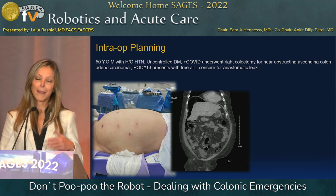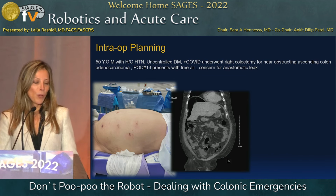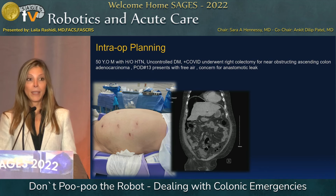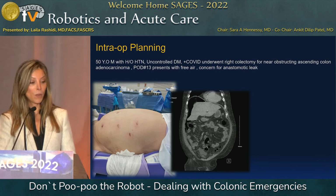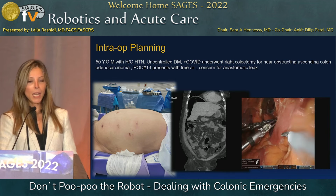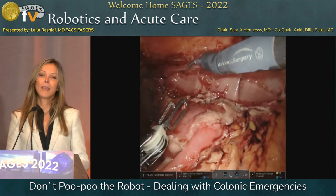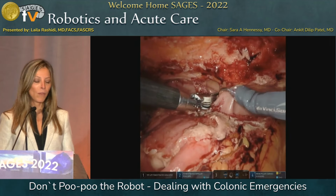He was diabetic. Unfortunately, he had a partial obstruction from his cancer, and he was COVID positive. And now we're just operating on these COVID patients, and I don't know if that was the case or what. But anyway, post-update 13, he comes in with severe abdominal pain, a very weird presentation. His CAT scan showed free air and fluid.